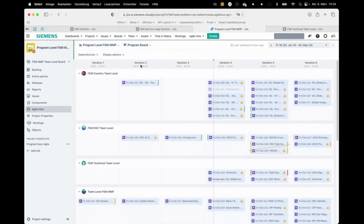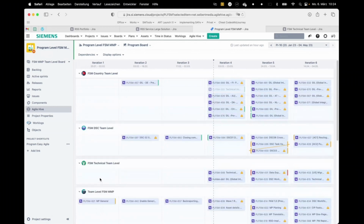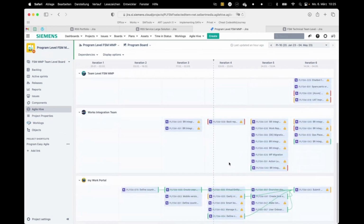So let's dive in. Program board. What we see here is all the teams. We have 6 teams in our release train. And you see here really which feature is planned in which iteration and how the features are dependent on each other and whether the feature is at risk or not, and so on and so forth.